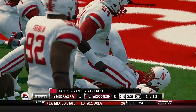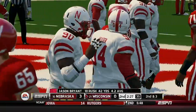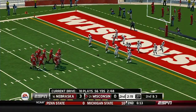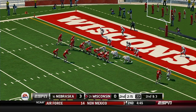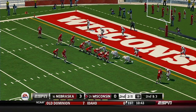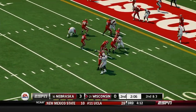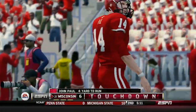Nice run up the middle. That'll bring up second and three. And this is the 11th play of the current drive. Mike 15. Ready. Green 90. Green 90. Motion. Check. Stand ready. Now he tries to buy some time. And he's going to run this one in. Touchdown.